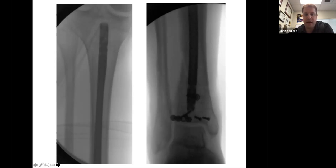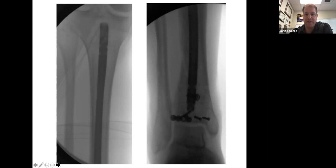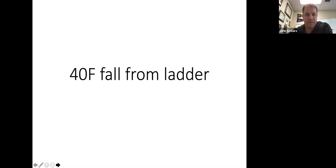All right, any comments? And next we'll go on to a more proximal tibia lesion. John, that's very nice job, John. Yes, that was awesome. You did that all in a single stage, and I assume the syndesmosis was stable once you fixed the Chaput. It was, yes. I did do an external rotation stress examination, and nothing, no instability. Great. All right, Mara, here you go.